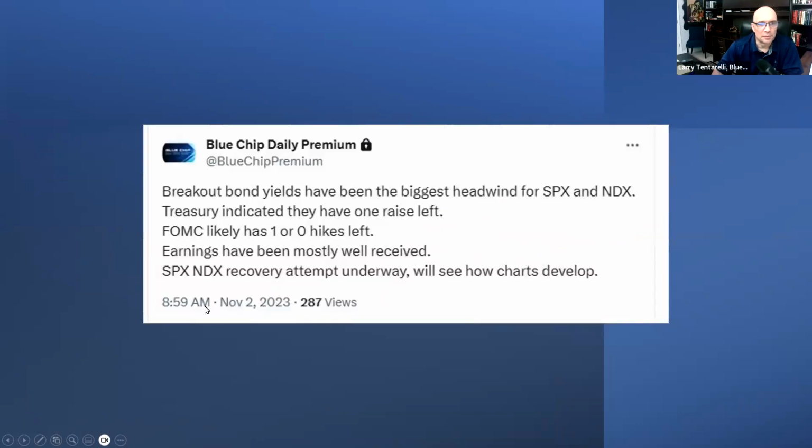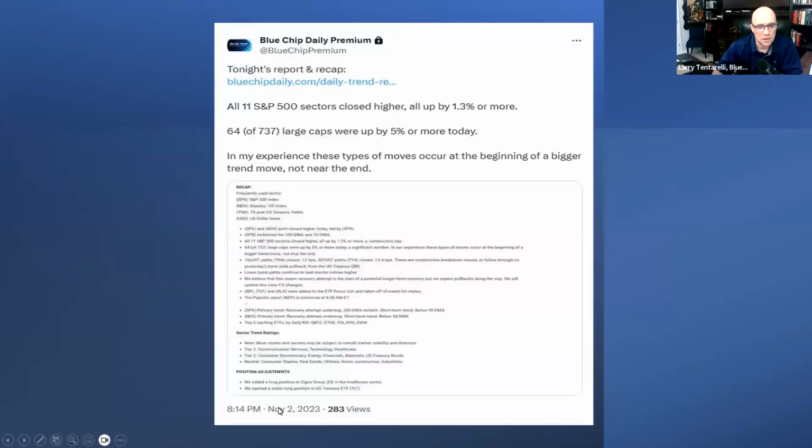Friday morning, November 2nd, we let members know breakout bond yields had been the biggest headwind. The Treasury's near the end. The Fed is near the end. Earnings are mostly well received, and there's a recovery attempt underway for the S&P and the NASDAQ 100.